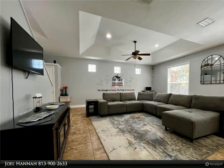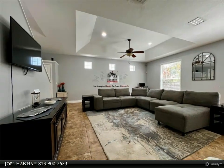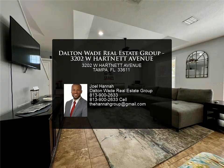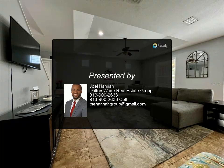The private backyard features low-maintenance artificial grass and seashell landscaping, making it the perfect haven for relaxation and creating amazing memories with friends and family.